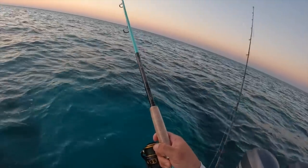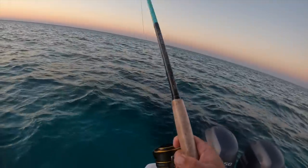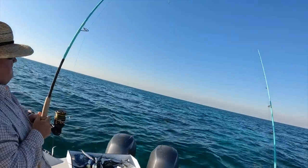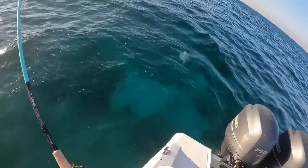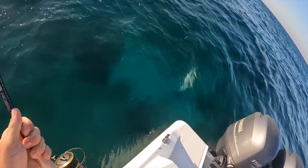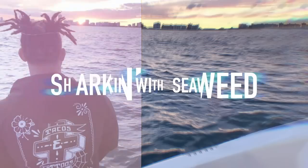Whoa! Yeah! That's how a 15, 20 pound mutton screams, guys. Let him fight, let him fight. He's in the reef. Huge mutton. Monster mutton snapper. Don't miss. He's 20 pounds.